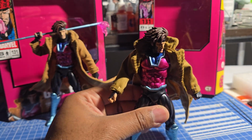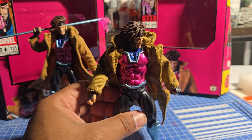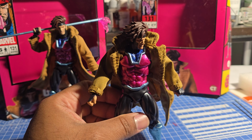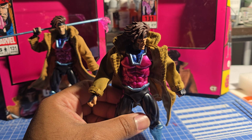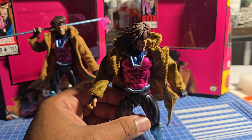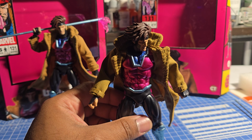If you don't have the official release of Mafex Gambit and you were looking for a Gambit, I'm going to flat out say it. Don't waste your money on a Marvel Legends. Don't waste your money on the aftermarket trying to buy a Marvel Legends Gambit. Just go on AliExpress, look up Funly Toy Store, find CT Toys Gambit, and get yourself one of these.